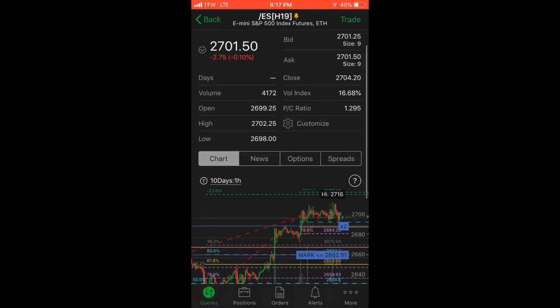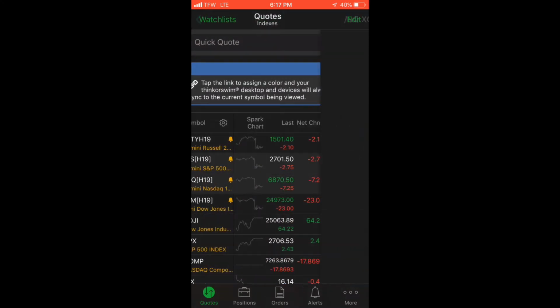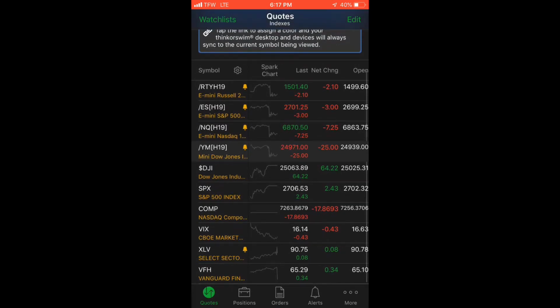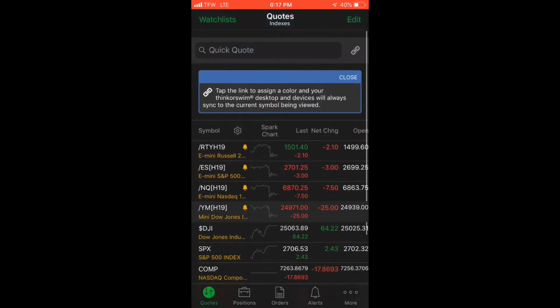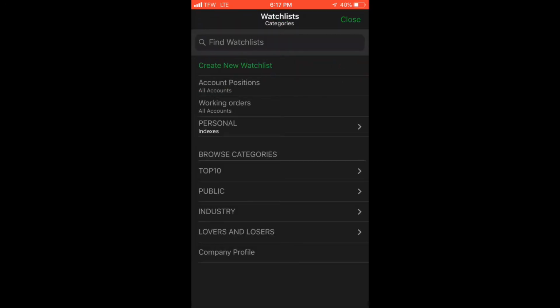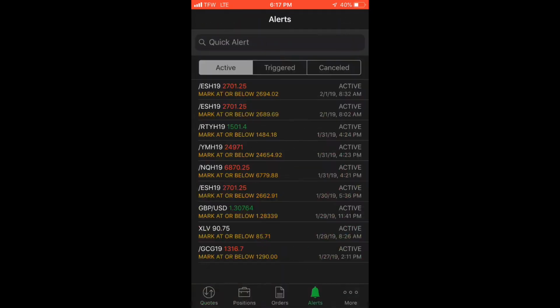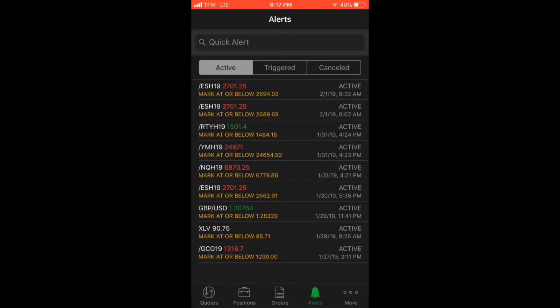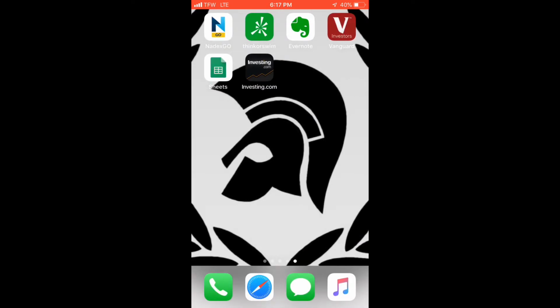As you can see, the Russell, the S&P 500, the Nasdaq, the Dow Jones, the Dixie, and other different stocks or currencies that you would like to watch. You can make certain watch lists, as you can see. You could create alerts, pending orders, handle everything from here. It's a pretty cool app that you can make a good analysis on the phone. You don't even have to use a laptop. But on to the next one. Like I said, this is Thinkorswim, and this is my favorite charting platform to use.